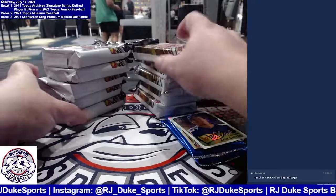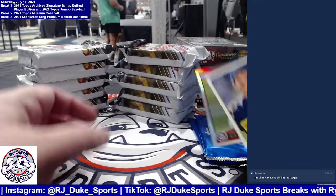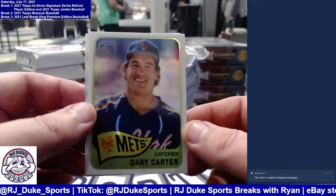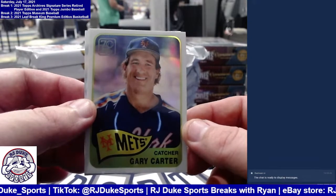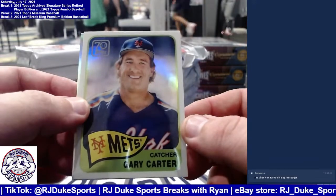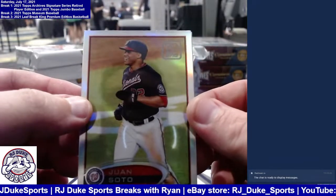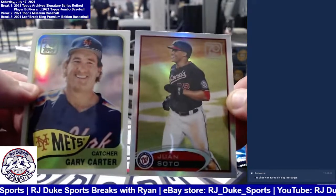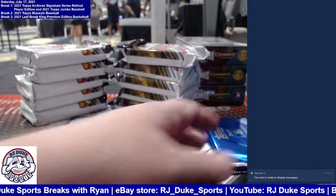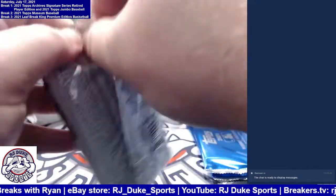Alright, let me show you our two box toppers first. This is a team break, all cards ship. Everything will be shipping out on Monday, by the way. First up, Mets, you'll get the first card, Gary Carter. And then the Nationals will pick up a Juan Soto Chrome Refractor card right here. We'll do these silver packs last. Let's get into the packs now.